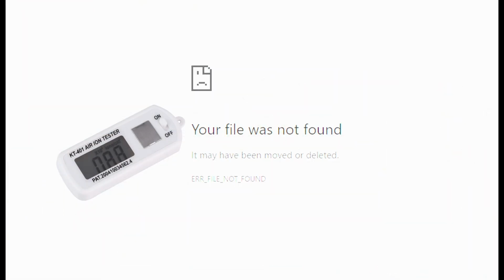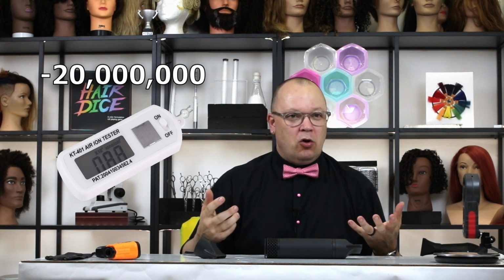Let's test our ionic output. I'm getting maximum ionic output, both hot and cold. That's good. At its peak, this dryer is pulling 1200 watts, which you can get 2000 watt dryers that don't do half as well. Let's test the temperature.